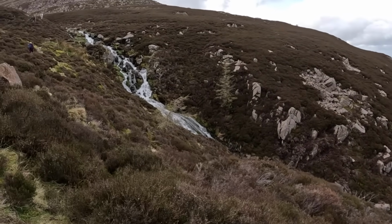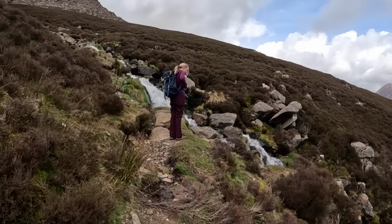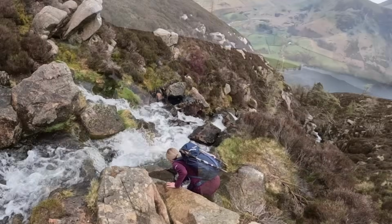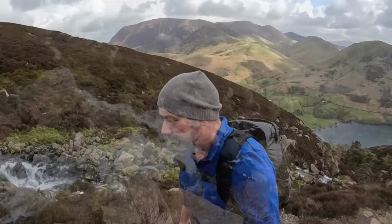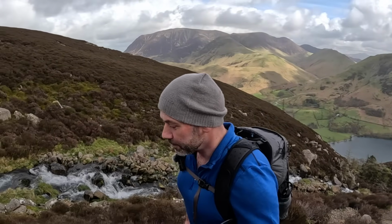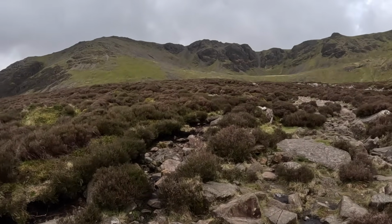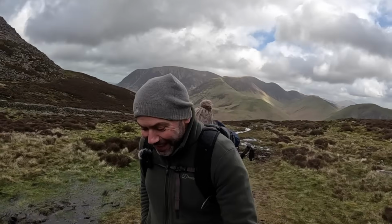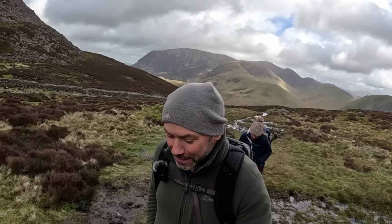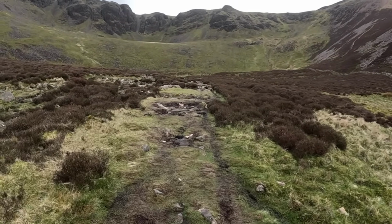There you go, that's Sourmilk Gill. Right, so from the bottom to this area that I'm now, which is a bit flatter, and the Tarn is just there, that's about a 400 metre gain. It's a bit boggier on the top here compared to what it is walking up. So that's what it's looking like. It is April though, so still early spring.